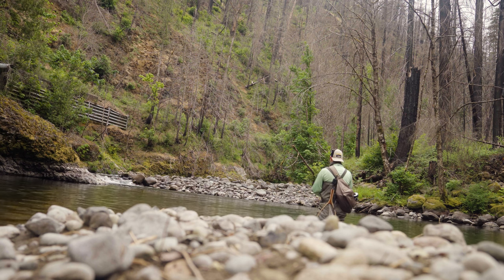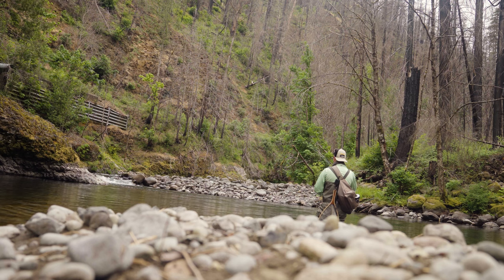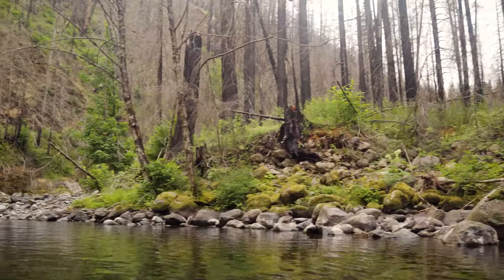What's nice is it's a lot cooler today, and I'm a lot more comfortable wearing my waders and boots. And because of that, I can actually get deeper into this pool. It drops off a good bit. You guys probably can't see it, but there's a bit of rushing water over there.